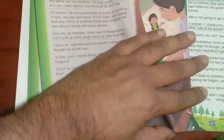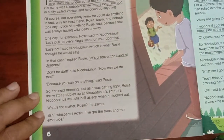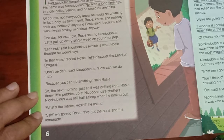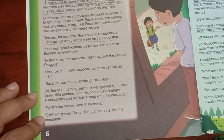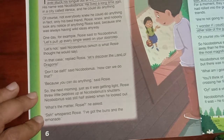"What is the matter, Rosie?" he asked. "Shh," whispered Rosie. "I have got the buns and the lemonade." Now he's inquiring what has happened. Why are you here? And she just tells him to be quiet, and she informs him that she has the buns and the lemonades for their journey to the land of the dragons.